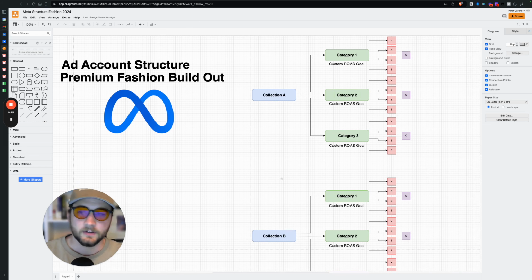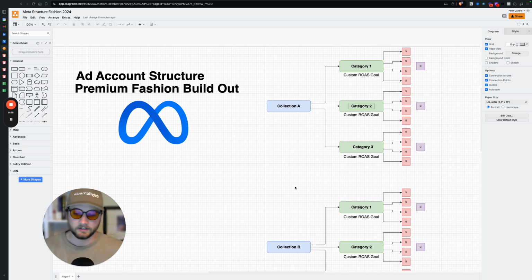Now, there's a few different ways to structure your account, and of course this does depend on, number one, how many SKUs you're selling. It also depends on your business objective and where you are in your account currently. Are you starting a new account and just testing, or are you scaling an account that's already at 6-7 figures? This particular build out is really good for brands who have some traction, who are spending $10,000 to $50,000 a month and are really looking to scale to spending hundreds of thousands of dollars a month. Or just scale spend in general.